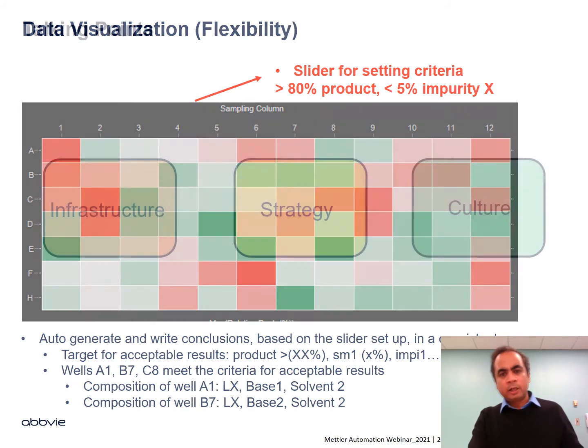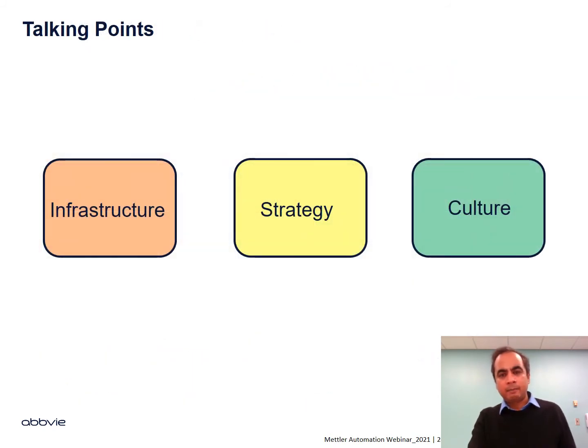So that was my last slide before I hand back to Moiz. Just want to say that I hope I was able to convey our work in progress. As I mentioned in the beginning, we are trying to put the right infrastructure and strategy in place so that we can really build a culture of automation in our organization. That's it. Moiz, over to you.